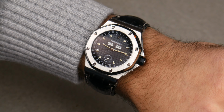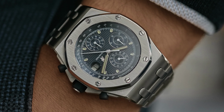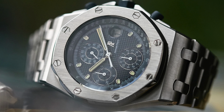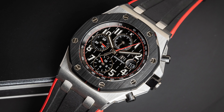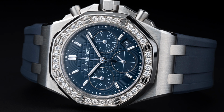And the Royal Oak Offshore was, when it was launched back in 1993, a very divisive piece that people either loved or hated. The older generation hated it. It was a monstrosity in their eyes, while the younger crowd seemed to like it quite a bit. And over a period of 30 years, we have seen many different versions of the Royal Oak Offshore in different case sizes with many different complications, and even ladies pieces with diamonds and so on.